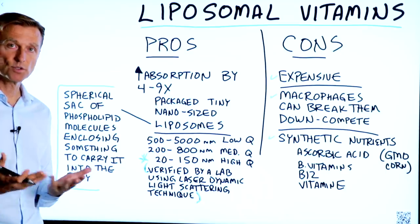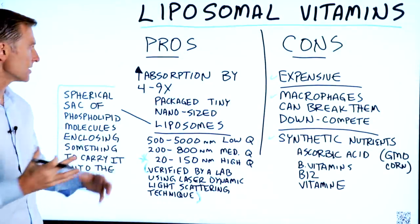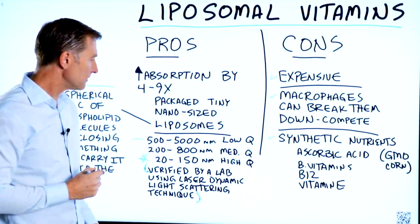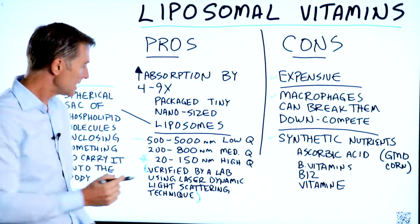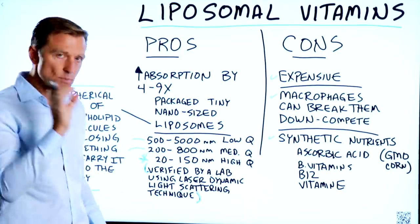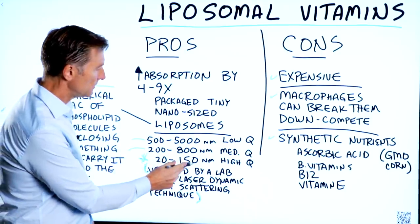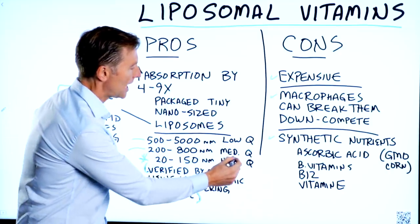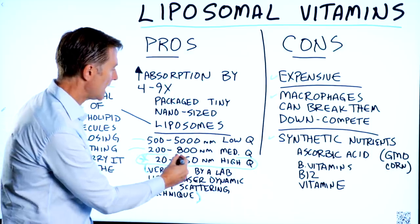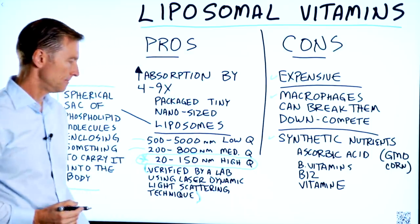They can also do it with drugs as well. And the purpose is to carry it deeper inside the body. There are 3 different sizes of this liposome. The larger size, which is like 500 to 5,000, the medium size, which should be 200 to 800, and the real small size, which should be 20 to 150, which is the highest quality. So the smaller the size, the higher the quality.